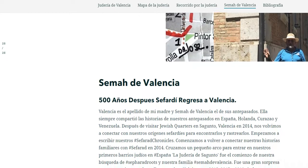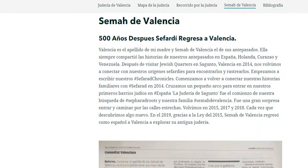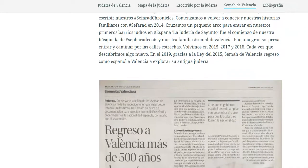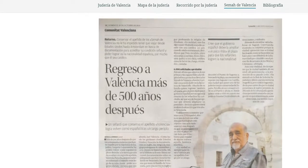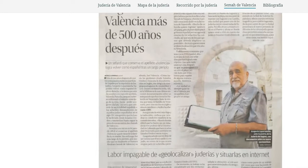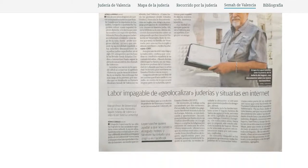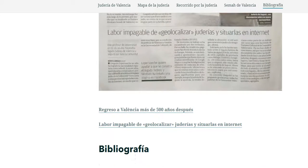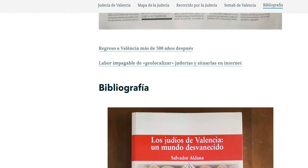500 years after these events in the Jewish quarters, a Sephardi returns to Valencia. As I told you, I am Semah de Valencia, and this was an article that was made by the Levante newspaper. They also mention what we're doing in geolocalizing the Jewish quarters of Spain and Europe. And this is part of our project to travel, explore, discover, learn, and educate.